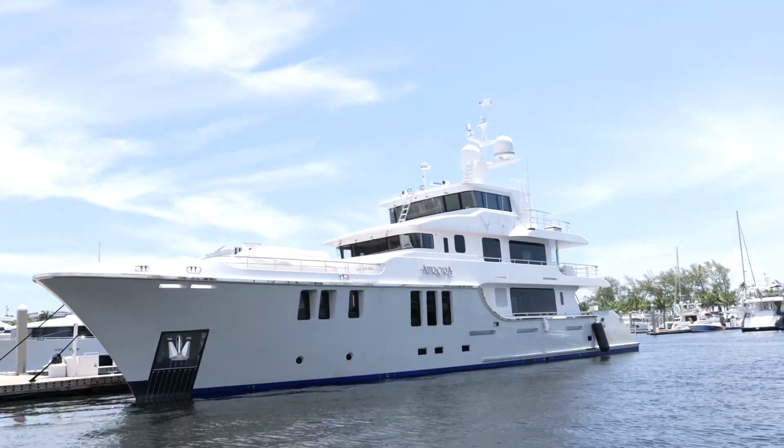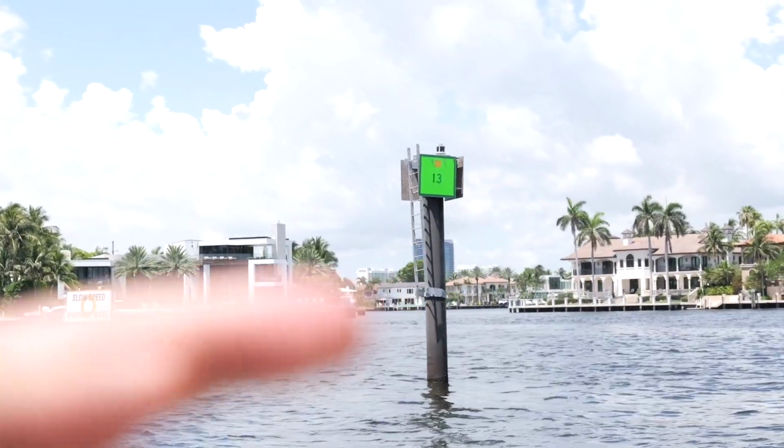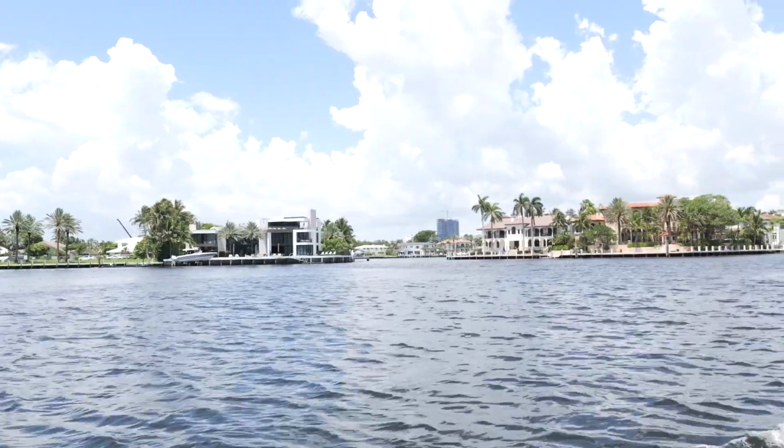It is a beach stop. There is the new convention center. Right there, the new Broward Convention Center. It is absolutely massive. Wow.